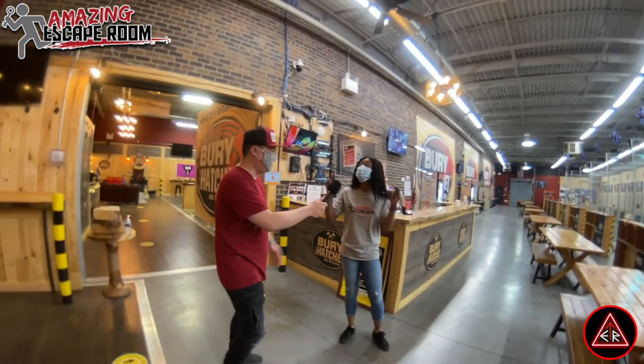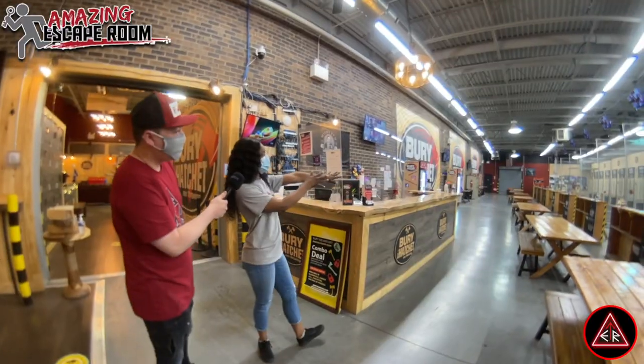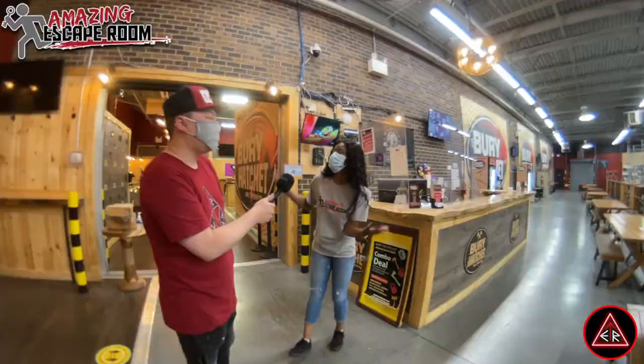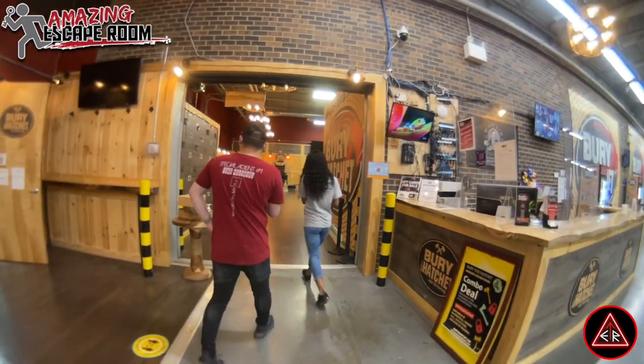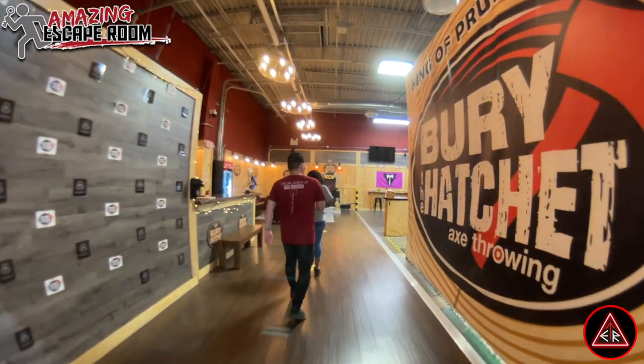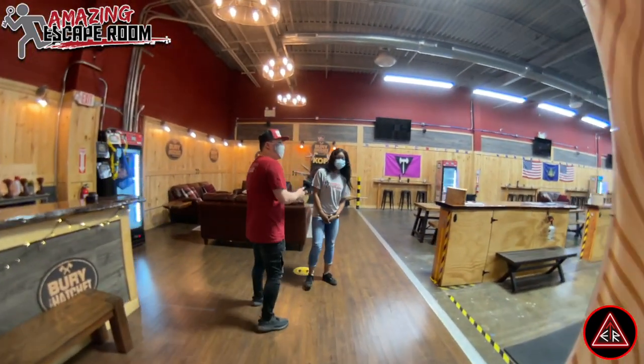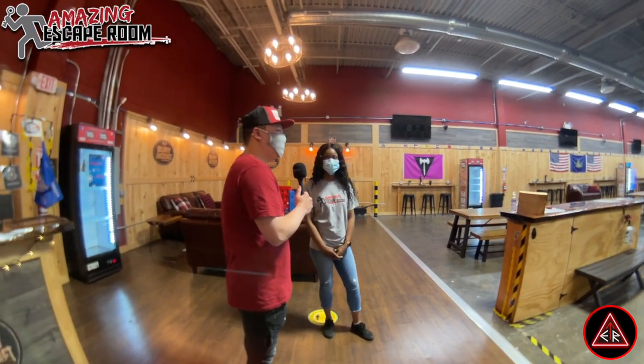Definitely. We have 2 sides, guys, believe it or not. As you can see, this side right here has 9 lanes, and then if you step over here through this, we have an additional 7 lanes. So we are one of the biggest locations of our company. Wow. Yes. This is amazing.